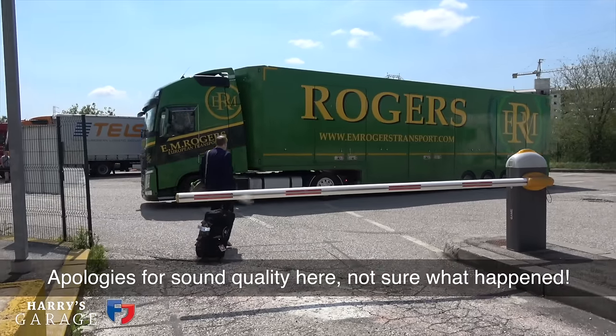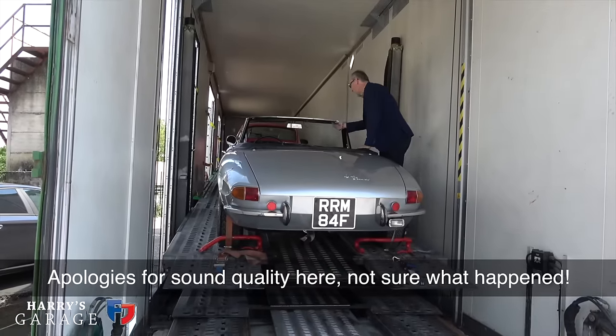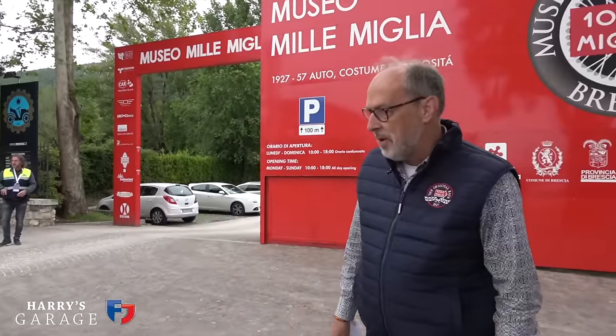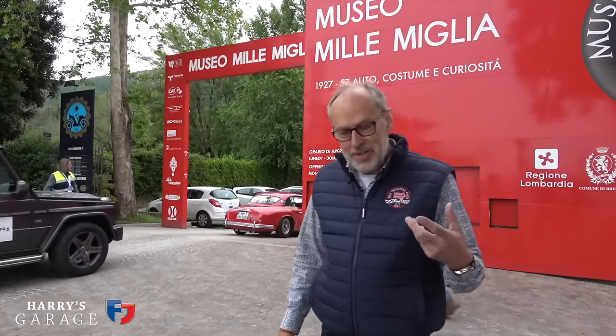Today is Wednesday and start day of the Mille Miglia. We arrived yesterday, flew into Verona and met up with EM Rogers truck. It was about a 10 minute taxi drive where the lorry could drop off the cars. And into Brescia, this is a bit of a sighting. The cars are just, as one just put in here, a lovely Alfa. Looks quite fat wheels on that. Yeah, anyway, so the cars are just arriving here.